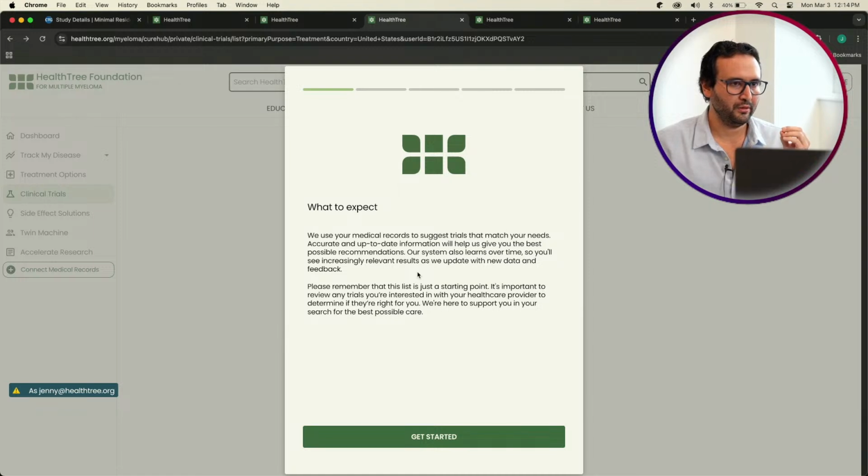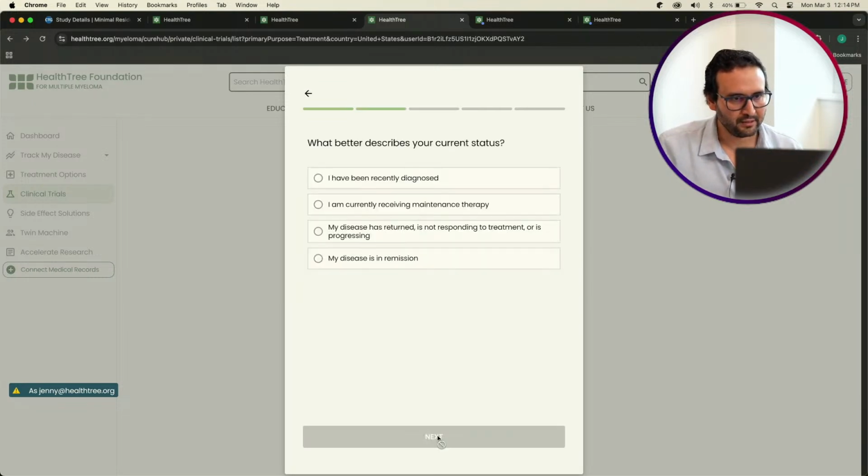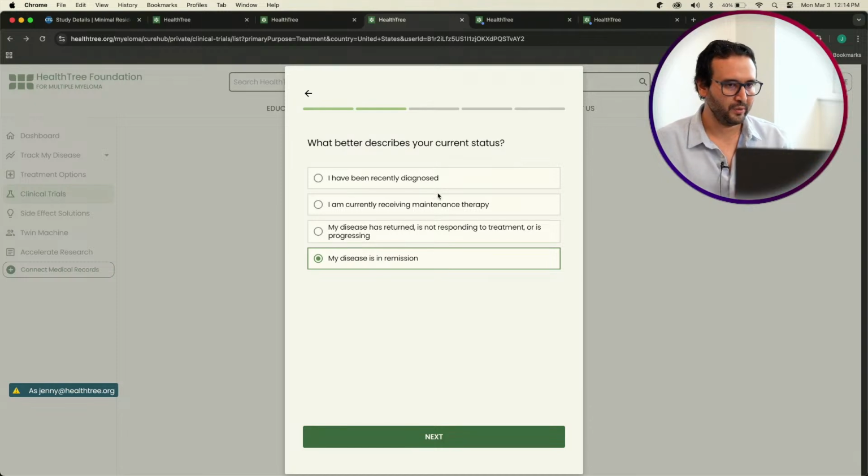So you go to the Clinical Trial Finder, and this is a brief explanation of what we're trying to do. We use your medical records to suggest clinical trials that match your needs. As I said, we're using AI to try to solve this problem. So let's say get started. We're going to ask a couple of introductory questions to try to figure out how to better serve you. The first one is, what best describes your current status? In your case, you're a patient in remission. So I'm going to say my disease is in remission. You can select if you're recently diagnosed, if you're receiving maintenance, or if you relapsed or have progressive disease. Let's go with my disease is in remission.